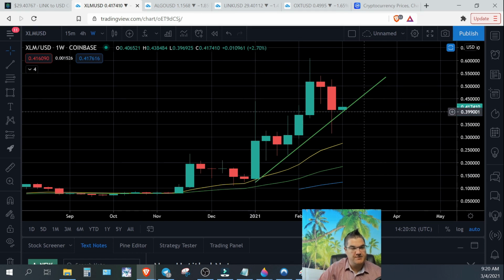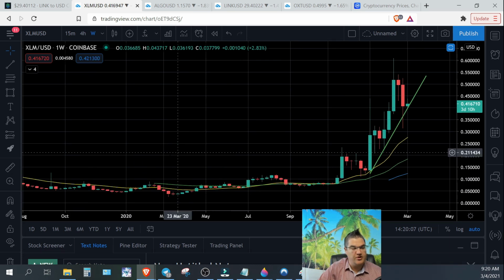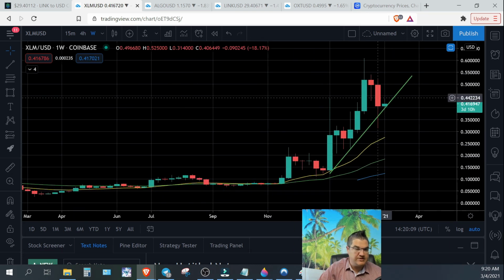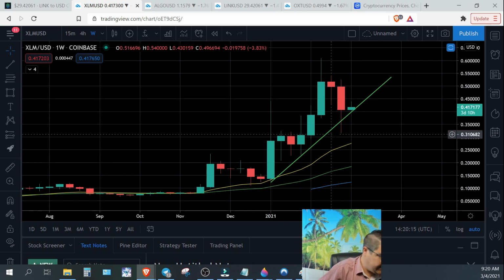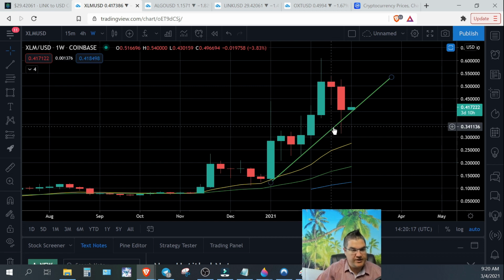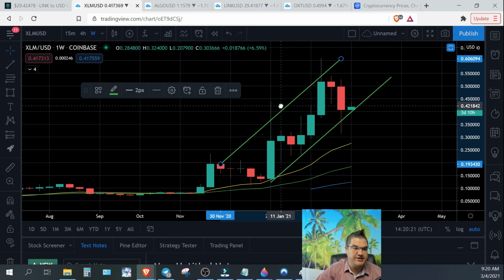Now this is on a weekly time scale. So with a younger coin, Stellar Lumens has been around a while, longer than most, but the move is not very long yet, so we can't really draw a strong trend line. But you can kind of see what I'm talking about here, right? Just to get a direction that we're headed, right?